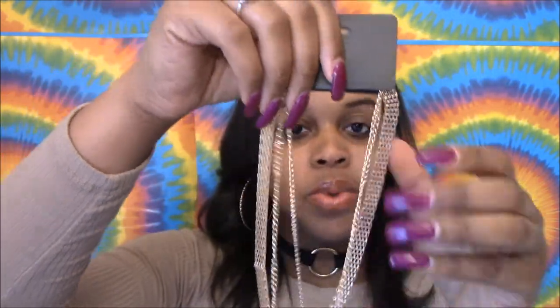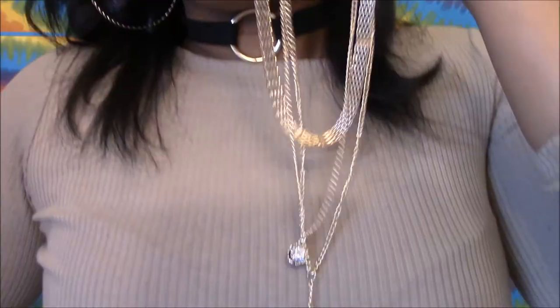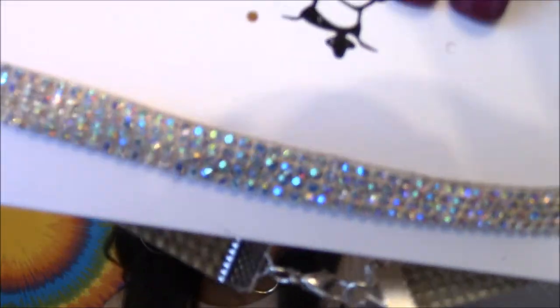Oh, this is this cute necklace that I bought. I love jewelry. Choker. A choke choke. I love my chokers. Oof, it stinks. I don't know what it smells like, but it stinks. It's just this regular gold choker. I mean silver. It's like a rainbow silver. I remember that.